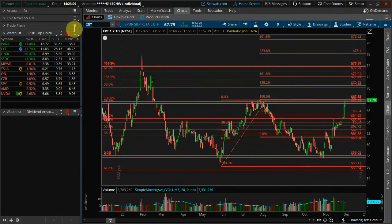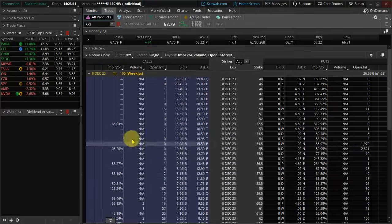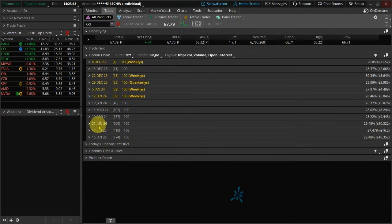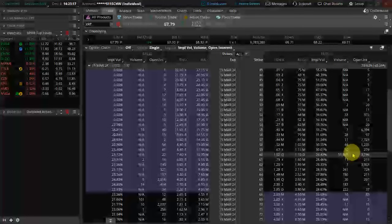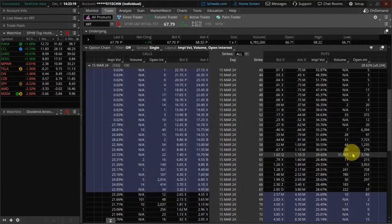Today, XRT, there is a March expiration on this one. So we come out here to March, and we're looking at this strike right here at $60. Someone's taking a stab at the 60. Now, again, is that hedging? Maybe. Is it a trade? Possibly. Point being is it doesn't matter, right?